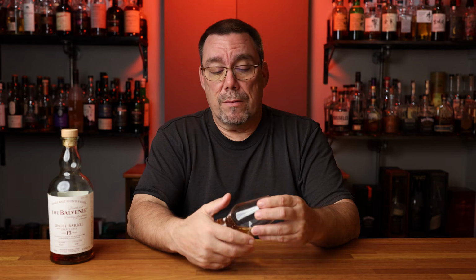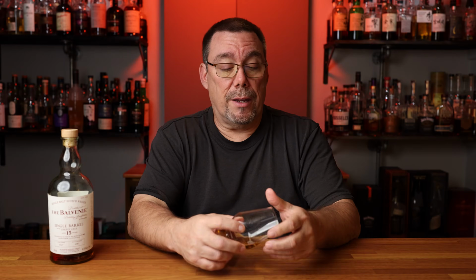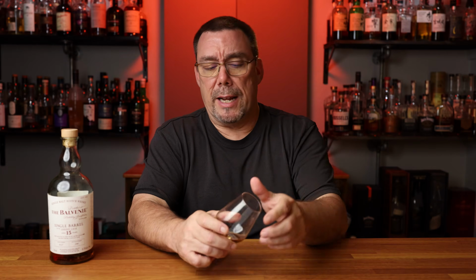The finish is still going on. Say medium to long finish, maybe heading more towards the long finish than the medium. All around, first and second sip, that is a flavor bomb. Very nice. The cask influence is very subtle. It's got a good crisp bite to it without being sharp. It's well balanced, well rounded, and again, that finish lasts for a long time.